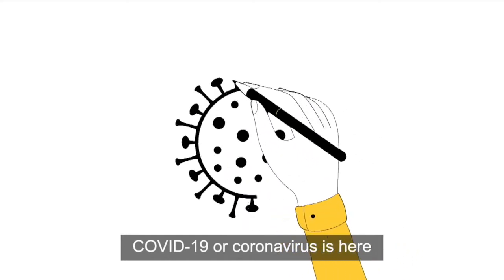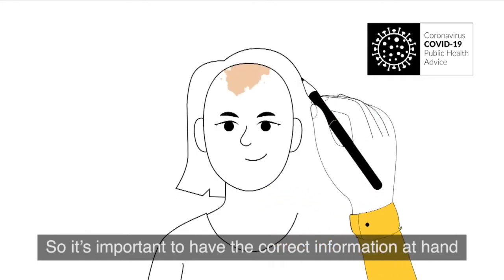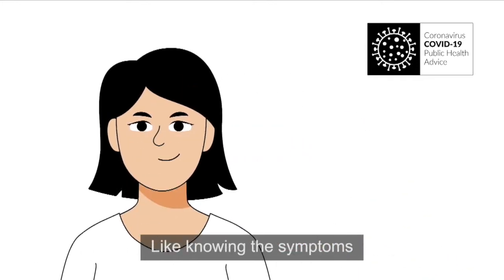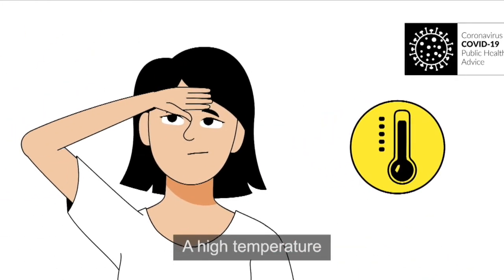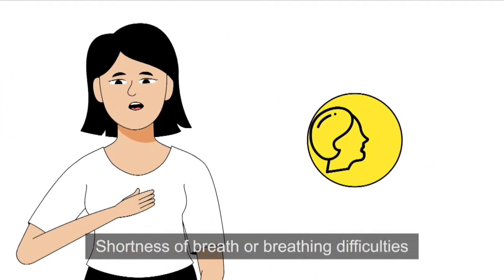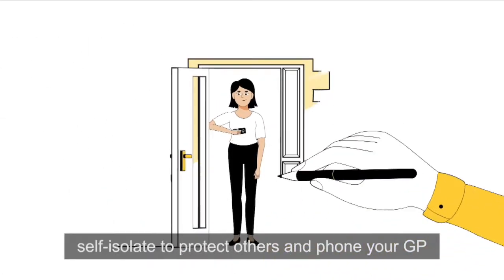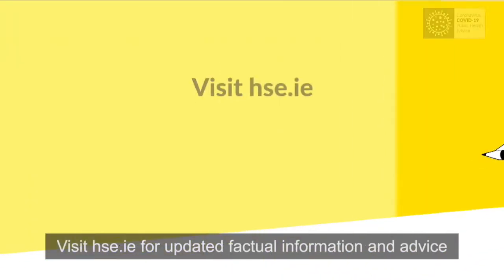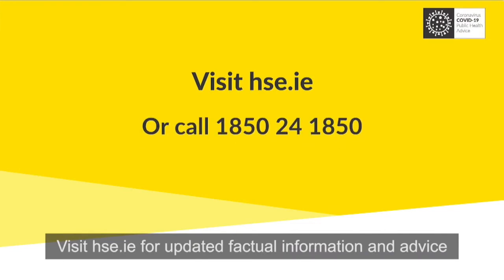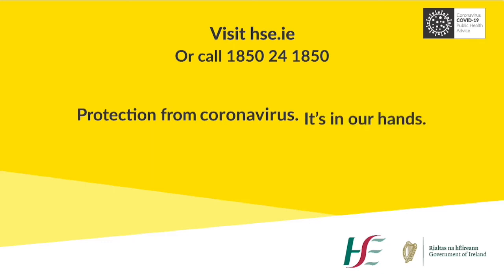COVID-19 or coronavirus is here, so it's important to have the correct information at hand, like knowing the symptoms: a high temperature, a cough, shortness of breath or breathing difficulties. If you have symptoms, self-isolate to protect others and phone your GP. Visit hse.ie for updated factual information and advice, or give us a call. Protection from coronavirus. It's in our hands.